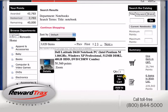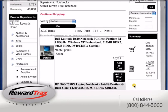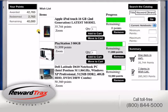Participants can shop and redeem points right away, or add favorite items to their wish list, which will track and compare their point balance against the item's point total.